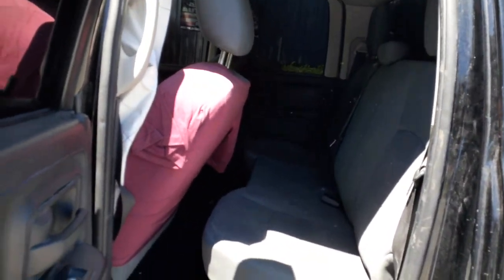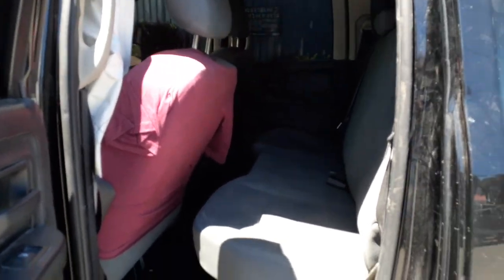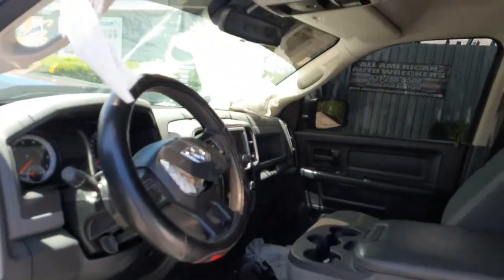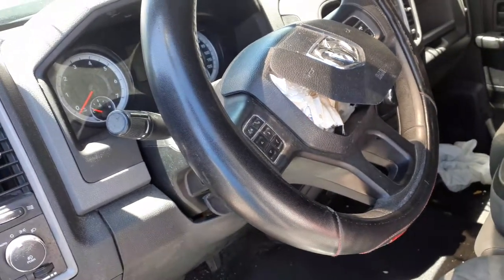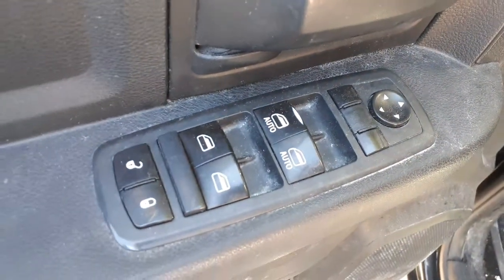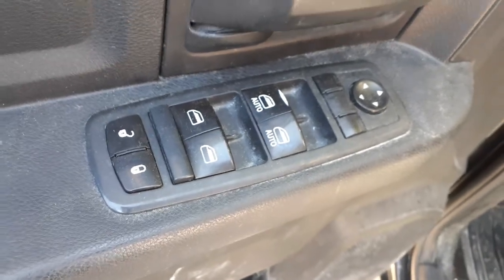Seats are no good, but just to show you, they're all filthy. This is a work truck of some sort. Blew all the airbags out of it. We only got one airbag left in this truck, which happens to be the right side roof. Steering column, black, tow cruise delay, radio, tow. Got a blown bag, as you can see. Here's your window switches, dual automatic. Power windows, power locks, power mirror.